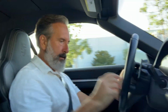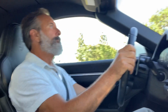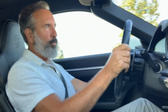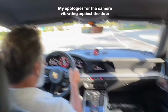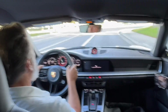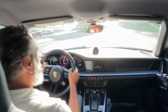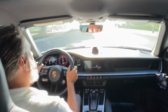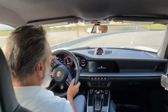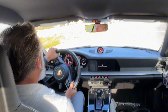Okay, I'm gonna go in sport mode again for this and manual. So just taking off like that, did not notice anything as far as four-wheel drive. The S only had the standard exhaust, but this has the sport exhaust. On, so let's see what kind of difference it makes with four-wheel drive.